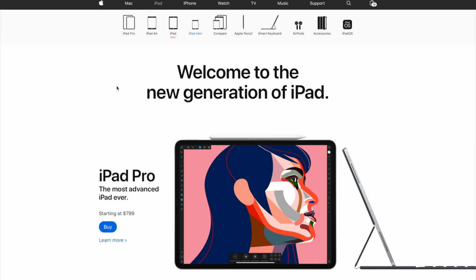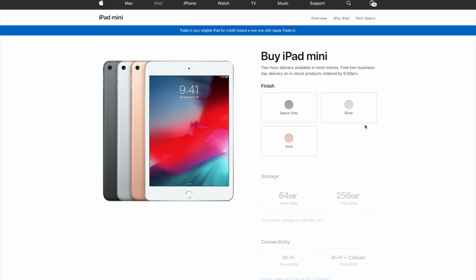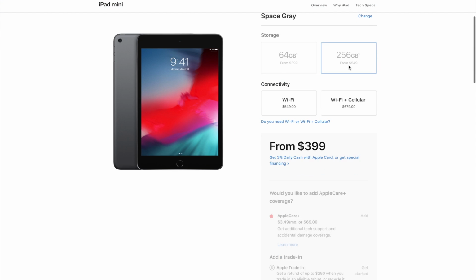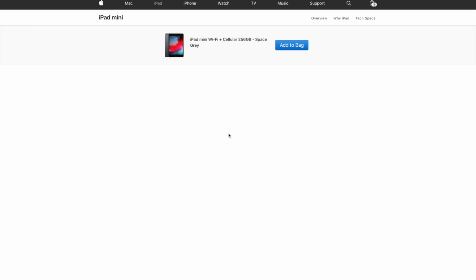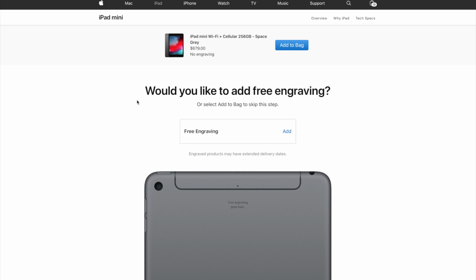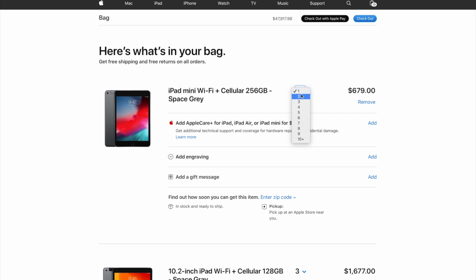Now we go to the iPad mini, which is fairly new. I don't know who uses an iPad mini, but there still are people who love it. Three models, 256 and Wi-Fi plus cellular at $679. Continue. Still rocks the old design iPad 3, I guess. That was the first one with Touch ID, I think. We're going to get the Apple Pencil 2 in a moment, don't worry. And three different colors.